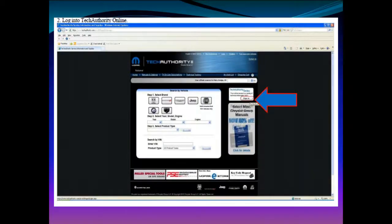Now, what we're going to do here is go in and start the programming process. About 50% of what I'm going to show you only has to be done the first time you do a Chrysler system. After that, you'll be able to skip over a bunch of this stuff at the beginning. So what I'm doing is clicking on the sign-in box.